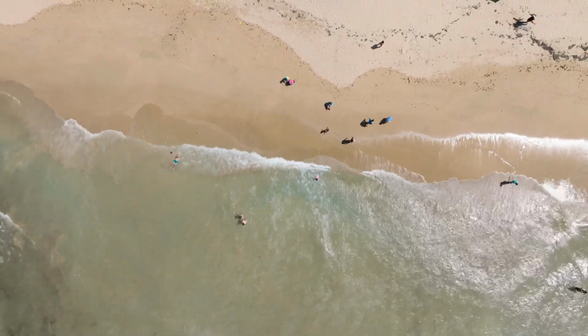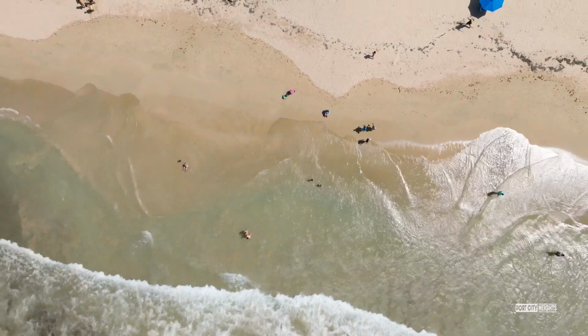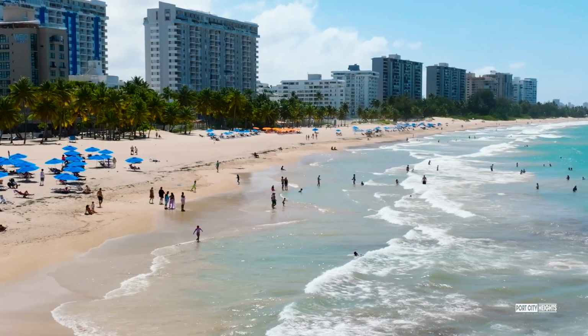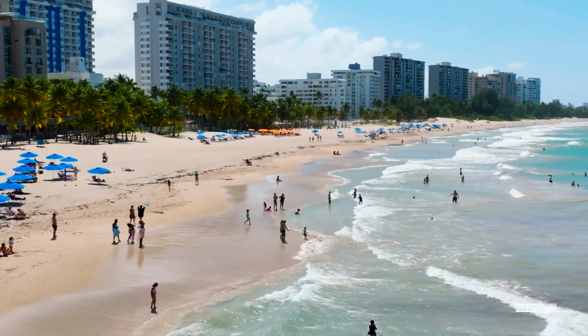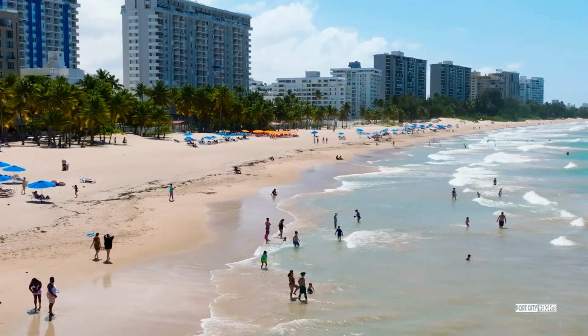Step onto the soft sands of Verde Beach and feel your worries melt away as you soak up the sunshine and dip your toes into the crystal clear waters of the Caribbean Sea. With its gentle waves and palm-fringed shoreline, Verde Beach is an idyllic setting for beachgoers of all ages.